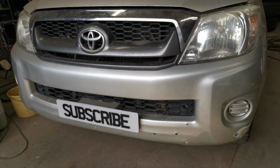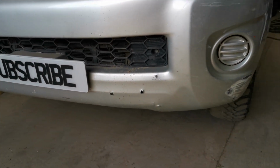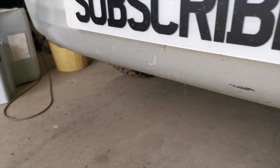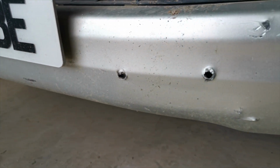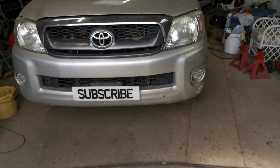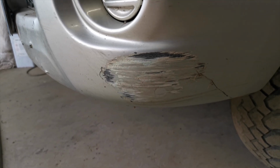Bodily, this truck wasn't too bad as it arrived. There are a few minor dents here and there, but nothing untoward for a truck of this age. The one issue that I cannot forgive, however, is the shocking state of the front bumper. Covered in deep scratches, puncture wounds and a serious split, this was really letting the side down and had to be sorted.